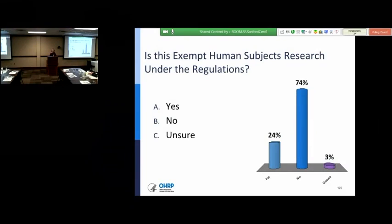All right, about 75% of you feel that no, this would not be exempt, and about 25% of you think yes, it might be exempt. I'm not going to give you a correct answer here. I wanted to know your opinions. If you were looking at an exemption for this, which one would you be considering?